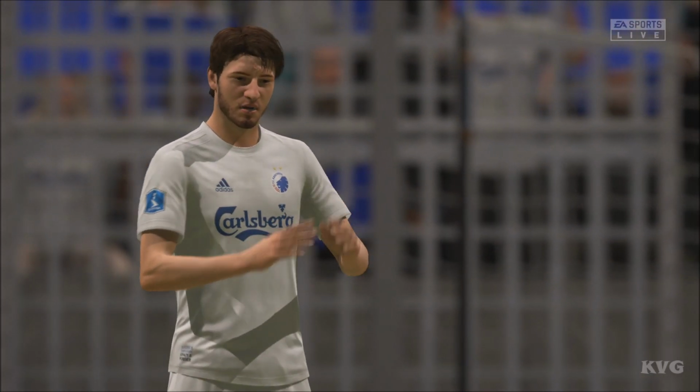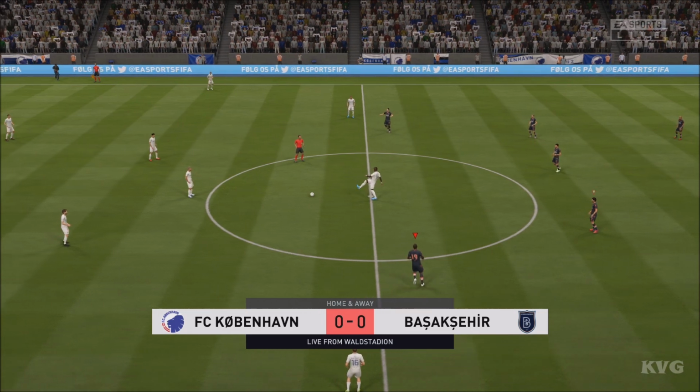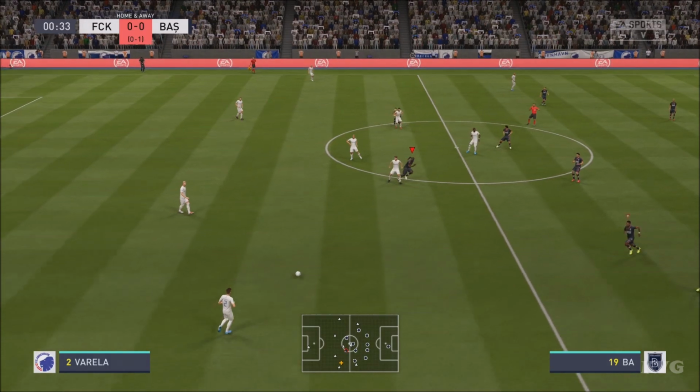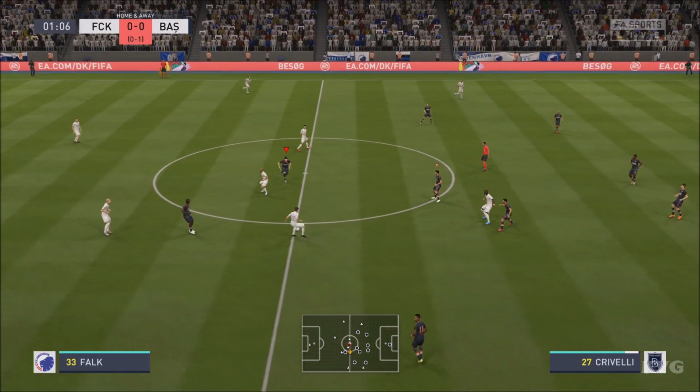Well, you could argue the home side are a little bit fortunate to have their noses ahead. I don't know what you think, Martin. I mean, it was a tight affair in that first leg, so I'd expect that to continue. Not much to split these two sides.